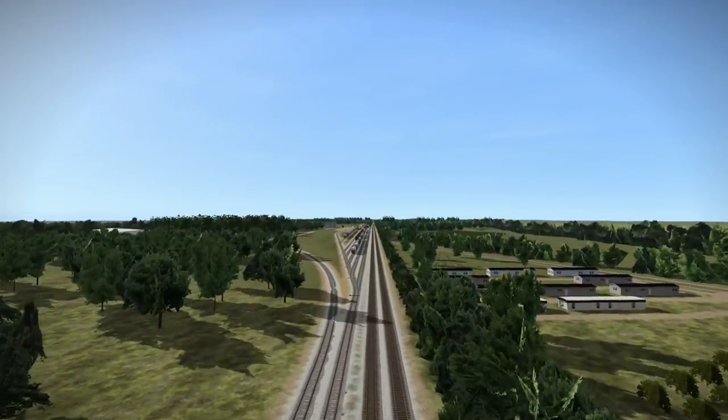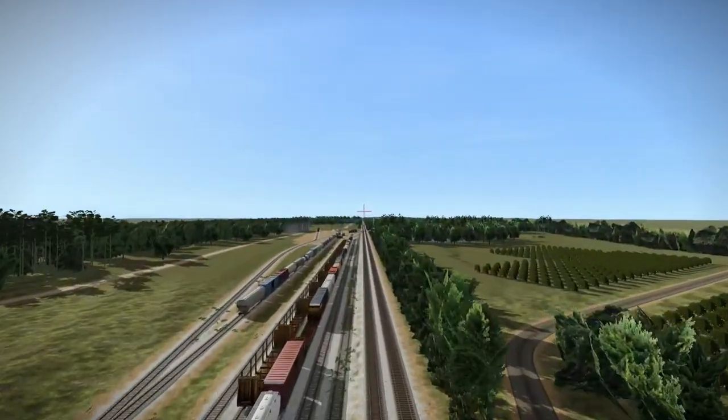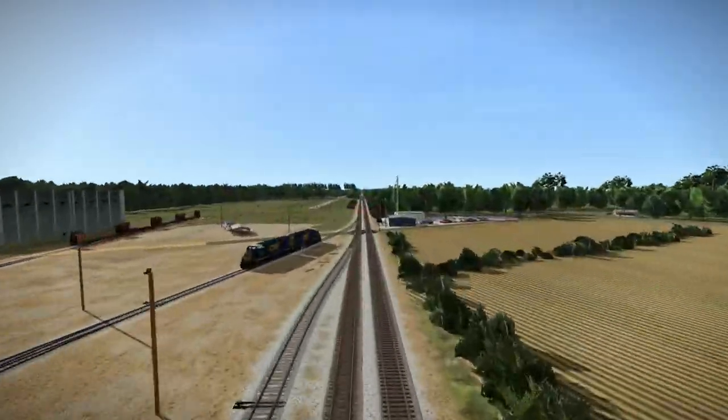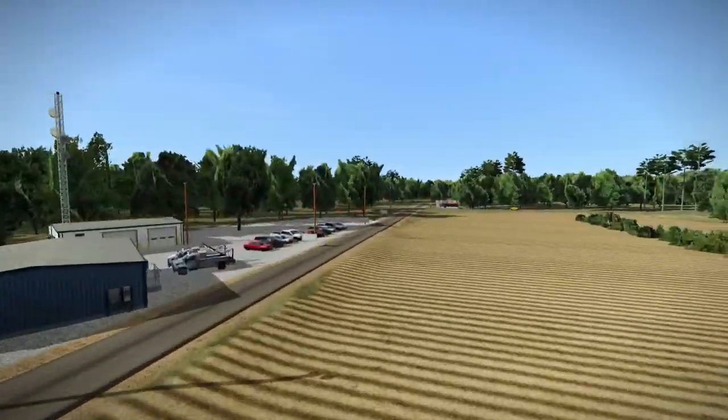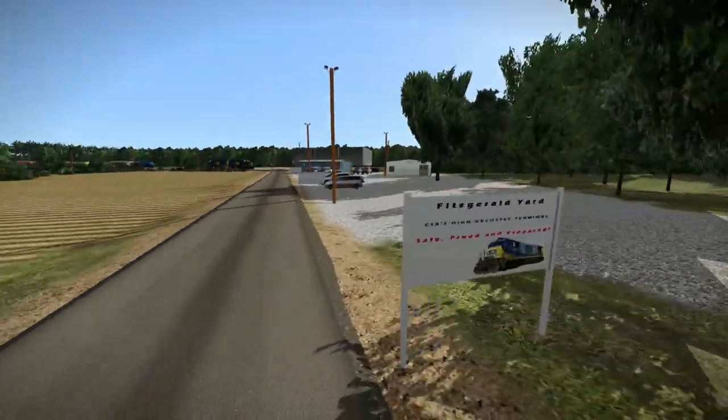And here it is. This is Fitzgerald Yard, the namesake of the route. The office is right up here, complete with a couple signs I saw when I first started. That's how I know they're over here. Check this one out first.